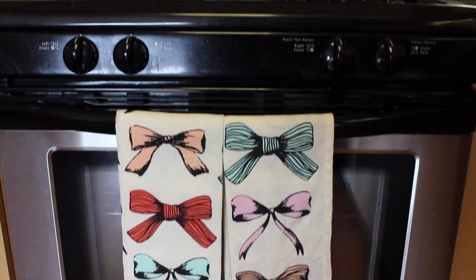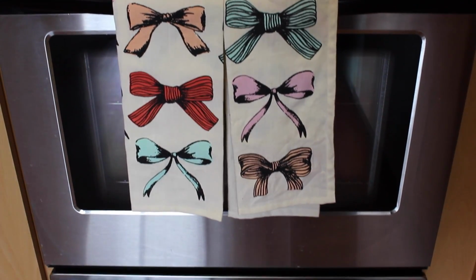Like my pillows and my dish towels by my oven. I hated the ones I had before, then I found these really, really cute bow ones. I've shown them to you guys before, but they're so cute and they make me so happy when I see them in the kitchen. So yeah, it's just things like that.